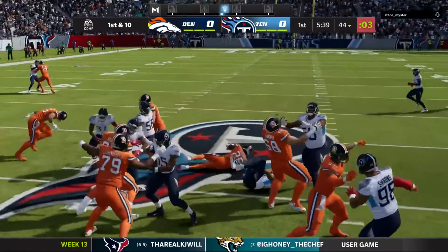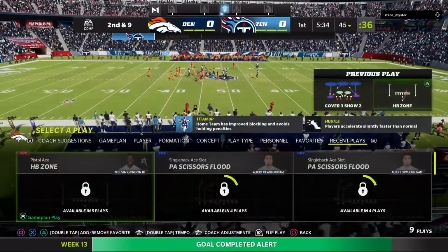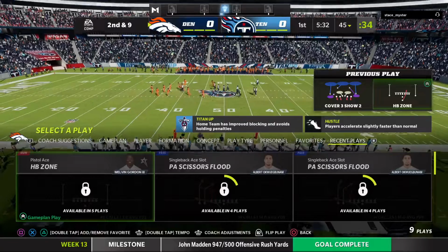First carry for Melvin Gordon. And he'll take this one up close to about the 45. Credit him with a 1-yard gain there to make it 2nd and 9.